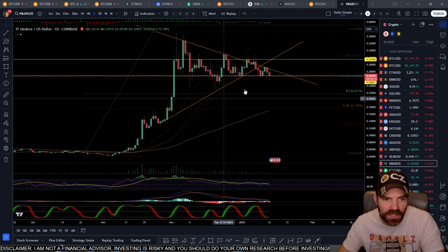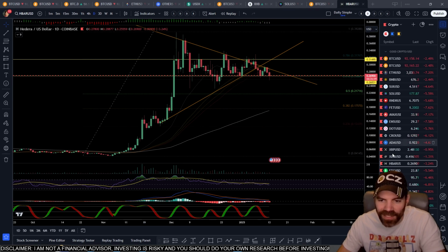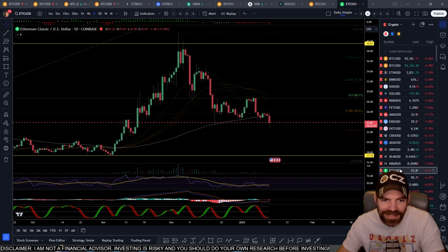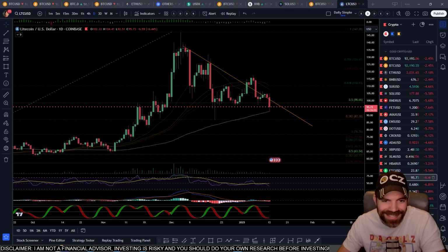Let's go to the daily. Yeah, HBAR is definitely printing a bull flag here. We'll see what happens. ETC really low. I don't know how I feel about ETC, so I don't want to give any opinions there.